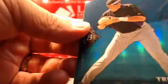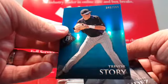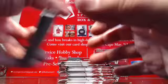Blue refractor for the Rockies, numbered to 199, Trevor Story. Trevor, tell me a bedtime story. For the Rockies, numbered to 199, blue. A blue. It's so blue. It was a blue story. It made us all sad.